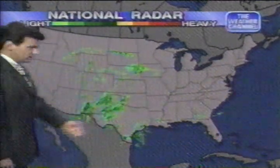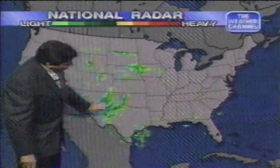I'm going to prove it. Look at this. You can see a ton of moisture. You can kind of watch it moving into Texas. There it goes. And it's been very, very wet, especially in the Panhandle and parts of New Mexico.